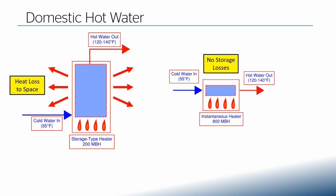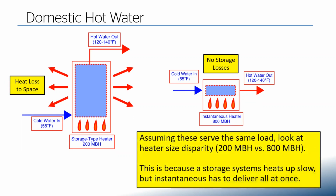But the big thing here is you notice a very large disparity in how big the heater is. So the storage type in this example, 200 MBH, which is 200,000 BTUs per hour, compared to an 800,000 BTU per hour heater on the instantaneous. Just because, again, this gets one shot. By the time it gets from this side to this side, we need to be up to temperature, which is not how this storage system is going to work.